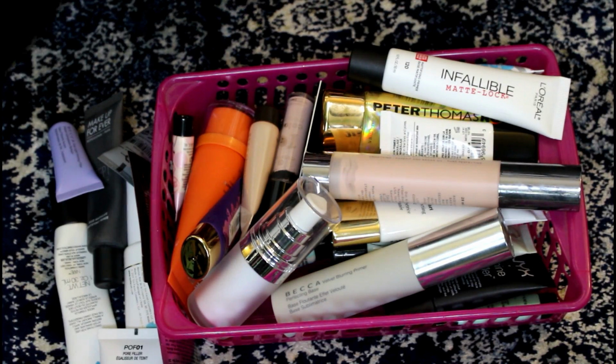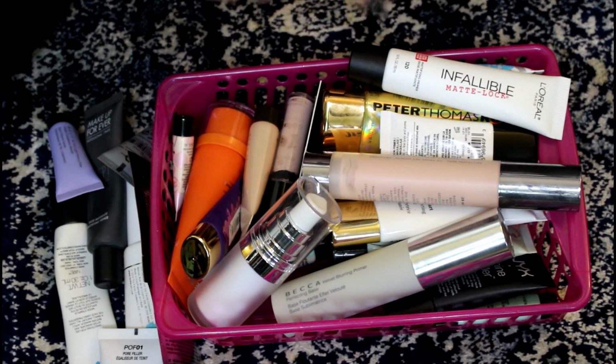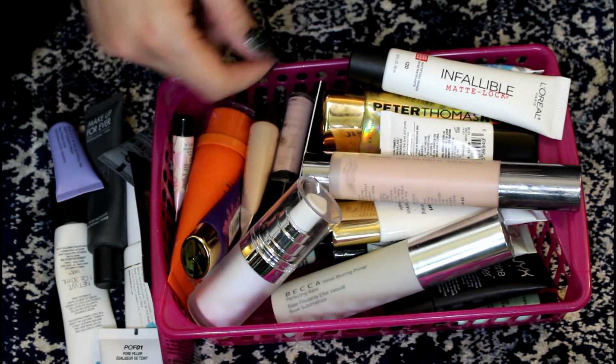Hey guys, it's time for another one of my declutters. I'm decluttering my whole collection. I think I have another one up already, and we're going to keep going.